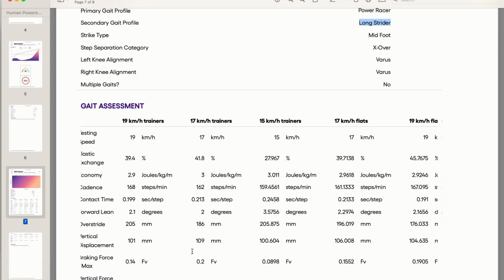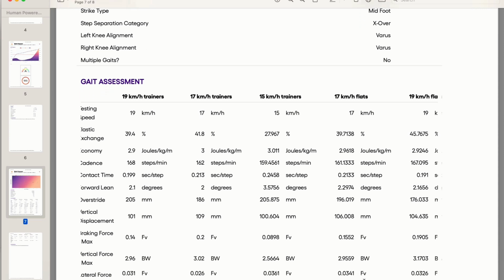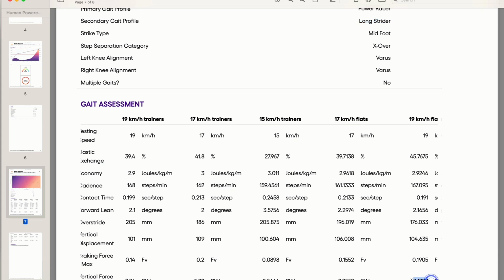But the couple key ones to pay attention to here are the braking force. These numbers are all quite good and don't change a ton throughout the different speeds. The vertical force max is basically how many times your body weight you're pushing off to run at that certain speed. So basically, at 19 kilometers an hour in racing flats, which is about a 5:15, I'm putting 3.2 times my body weight with each step that I'm able to put that force into the ground to propel myself forward.